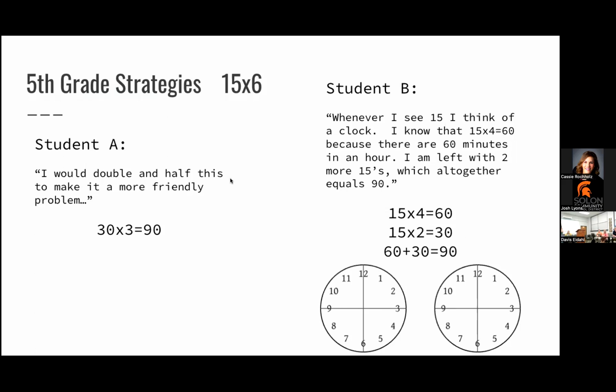But we also do some warm-up practices with different numbers, kind of like this. You might see a problem like 15 times 6, and we just talk about it. What did you do? What did you do? How can we learn from each other? And it's not always necessarily the most efficient strategy to share. We try to share a variety of strategies so kids can learn from each other and grow in that way.